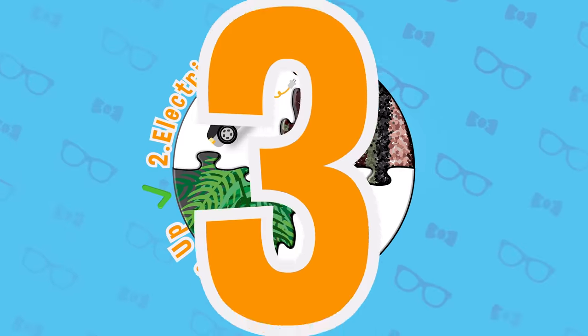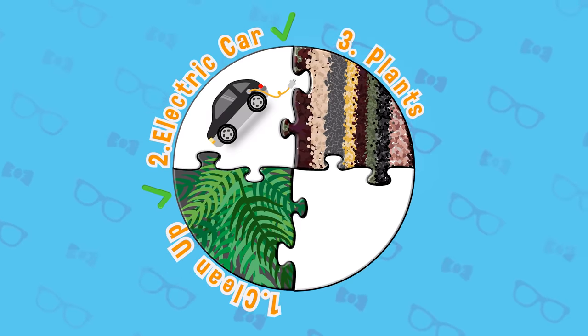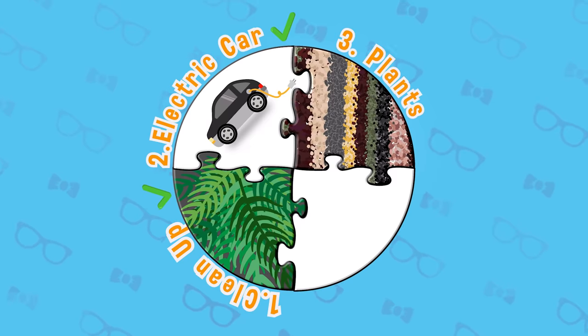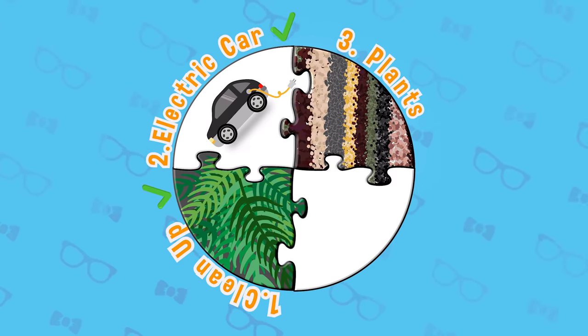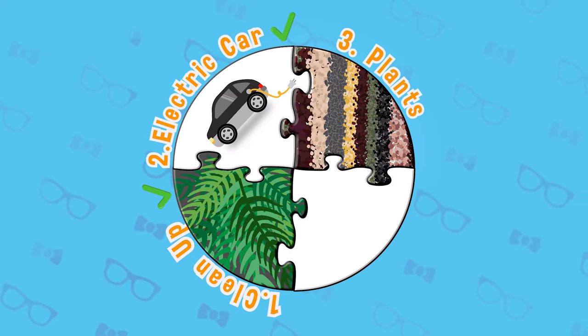Step number 3 on our adventure, let's learn about seeds and plants. Did you know that plants come from little itty-bitty baby seeds? Yeah, that's right. Then they grow into big and tall plants that help make the oxygen we breathe. So plants are really important to a healthy earth. Let's go check some out.